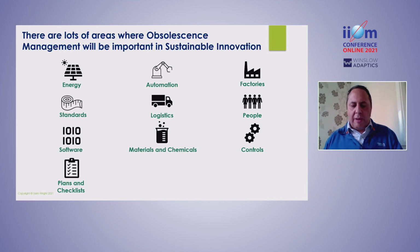Performance measures. Are they effective in dealing with the complexities of supporting the circular economy? Can they adapt to changing legislation?